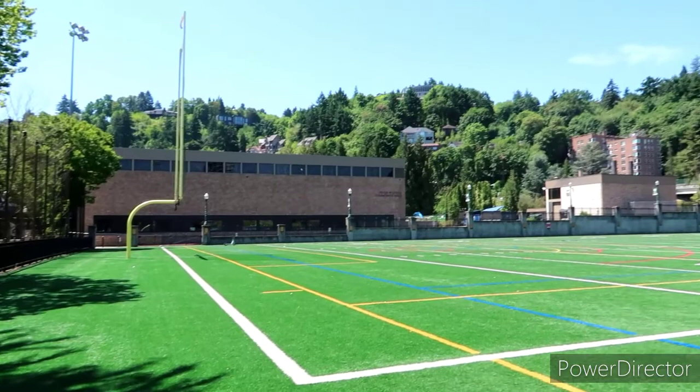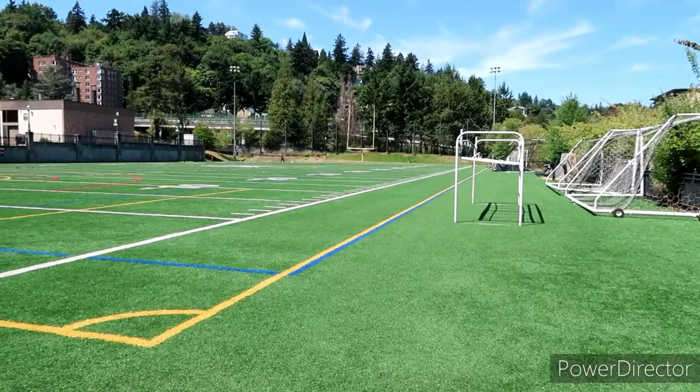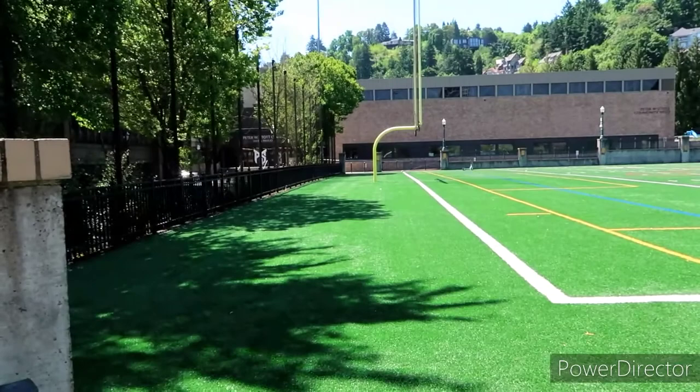The house is up in the West Hills, but very nice field here. Very cool. All right, let's keep creeping because I want to find some more of those. They're really cool.